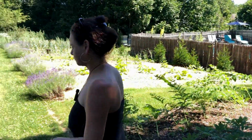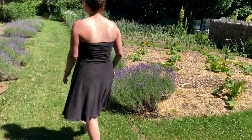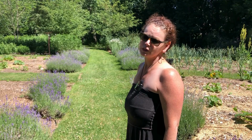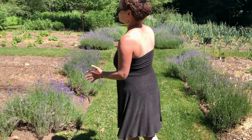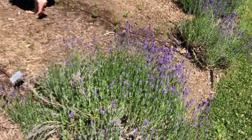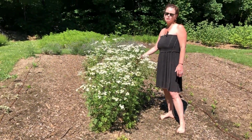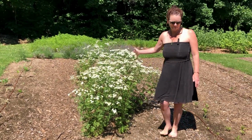Let's keep going. As we move into the sunny beds, you'll notice that we have rows of lavender. This is a Czech lavender that does really well here in Maine with our cold winters that recently have not had much snow. So this variety just really thrives here. We also have beautiful Feverfew blooming right now. This is wonderful in cut flower arrangements. It also makes a medicinal tea, and the bees really enjoy it.